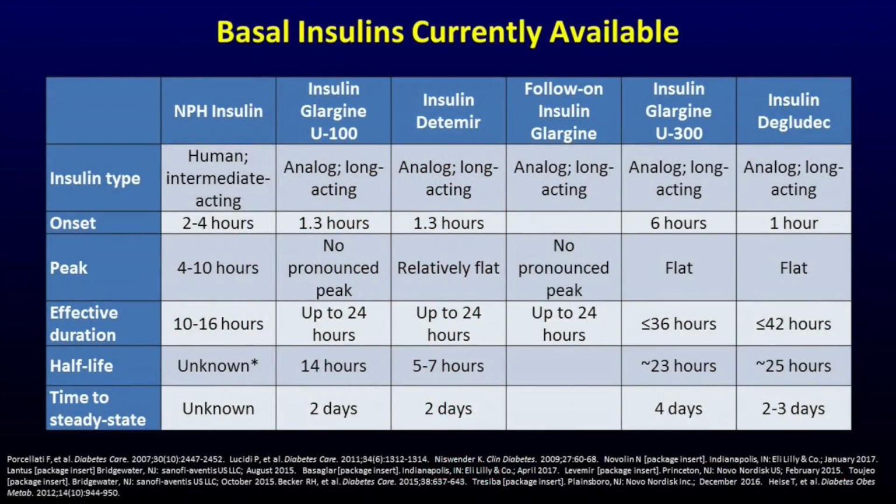First, I'd like to talk about the current basal insulins available. If we start with NPH insulin, which is a very old insulin, that insulin had a fairly short onset of action and a fairly short peak. It usually lasted about 10 to 16 hours. The big advance was when we went to basal insulin glargine, U100. It was a long-acting insulin. It did not have a peak. It lasted up to 24 hours and had a half-life of around 14 hours.